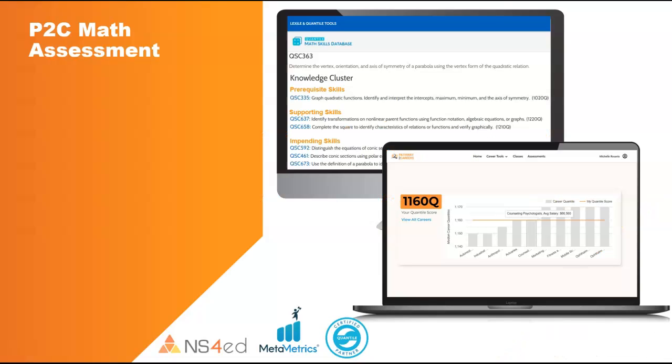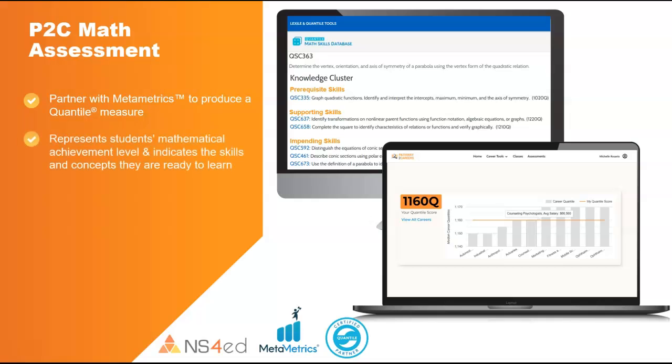The Pathway to Careers math assessments were created in partnership with Metametrics, the developer of the widely adopted quantile framework for mathematics. Each assessment provides students with a quantile measure that represents students' mathematical achievement level and indicates the skills and concepts they are ready to learn. This information allows educators to align instruction and educational materials more easily to a student's current skill level.